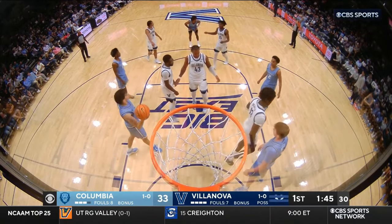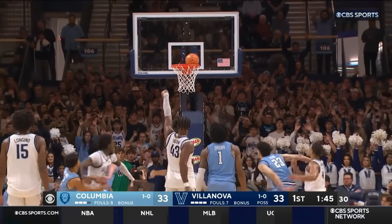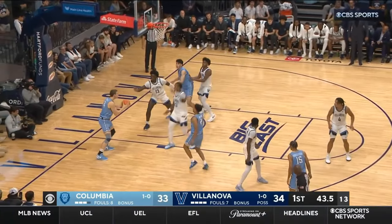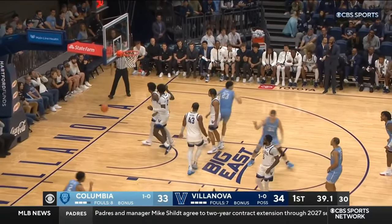You can hear a pin drop. He's doing it by himself. 15 points, 5 of 9 from the field, make it 16 against Dixon. The handoff to Nolan. Nolan will get it back. Open corner 3, threads it. Columbia takes the 2 point.